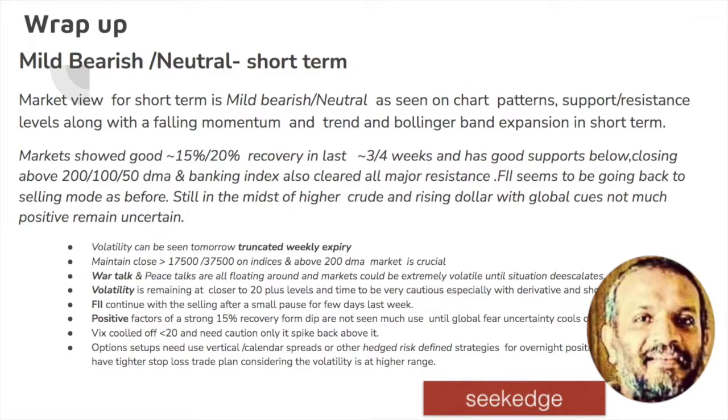Right? So volatility has cooled off. It's a good thing. Right? Overall, the positiveness of the recovery is still there. The only thing is, it's waiting for any positive trigger that can move it further up. Probably the earnings season could bring in that. Right? So on that, with positions, you have to be very cautious because one bad news can wipe out the entire capital if you're not hedged.